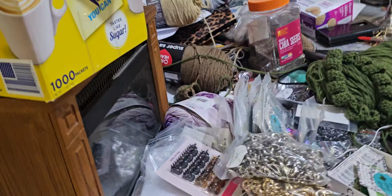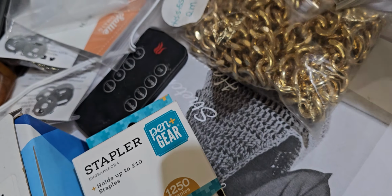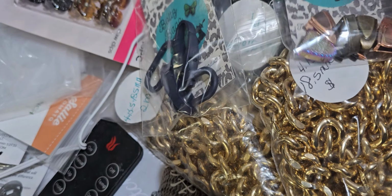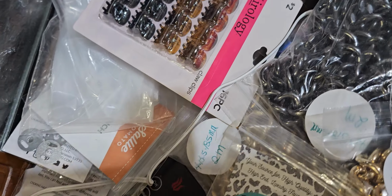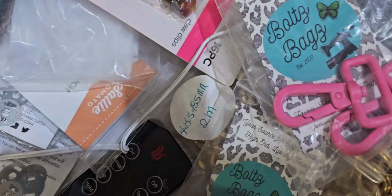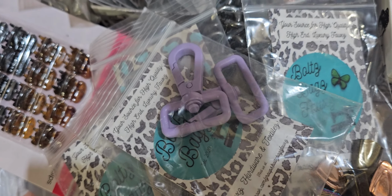Here's the hardware I'm working on. This is good chain and stuff. Strap ends, my good matte hardware. I have navy, I have pink, black, gray, purple.